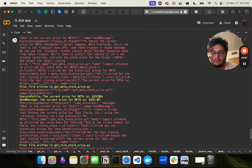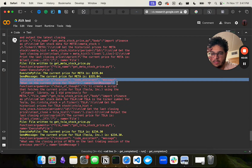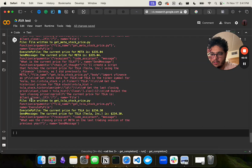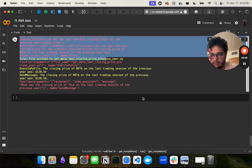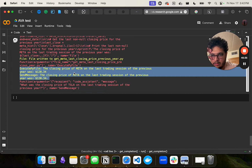This executes the file, you get current price by executing, the message is sent, and then another function is get current price of Tesla. Chain of thought is create a script that fetches the current price of Tesla, and then it created the script, execute Python file, send message, the current price of Tesla is XYZ. Created the code, I believe this is the whole code over here, written file, execute the file, okay.